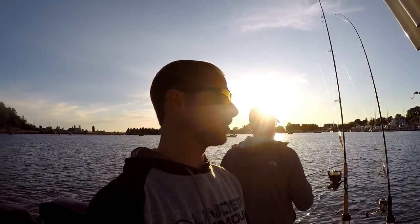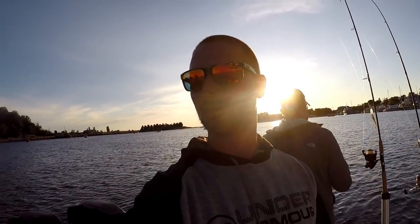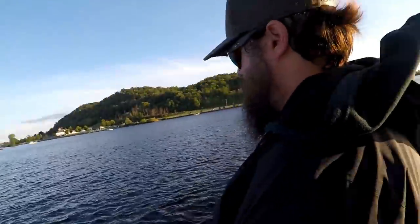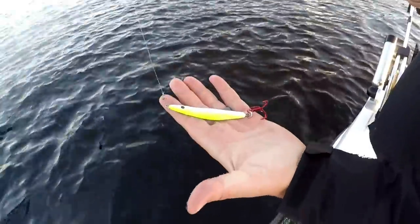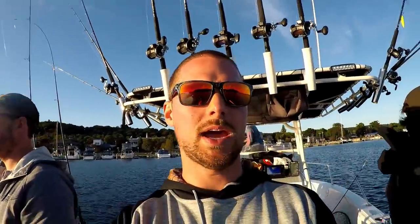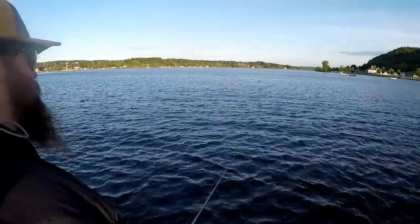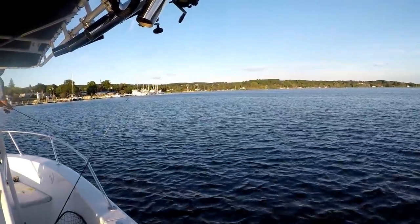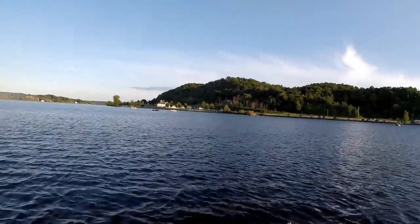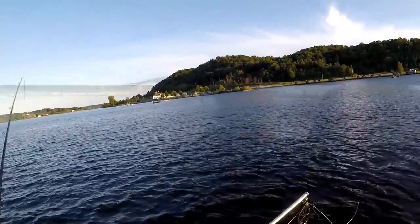We've been using Thunder Sticks, and Ross here, Ross, what are you using? Jonah jig. Let's check it out. We're gonna keep casting for them and see what happens. Oh, one just surfaced right there. And one just surfaced right there too. So they're kind of jumping all around us. Everybody else is trolling and people are picking up fish.